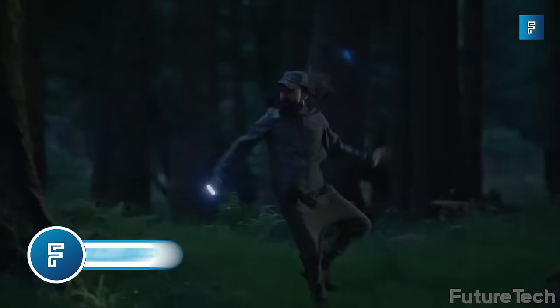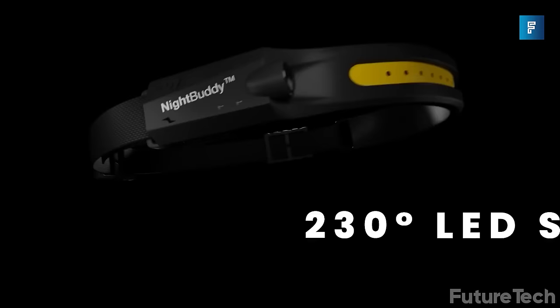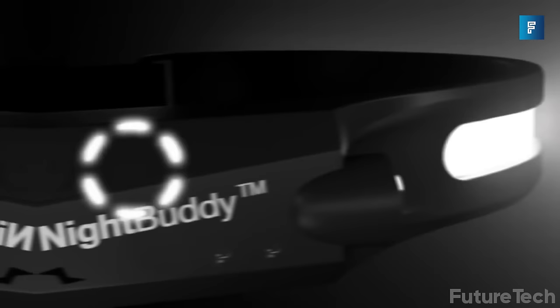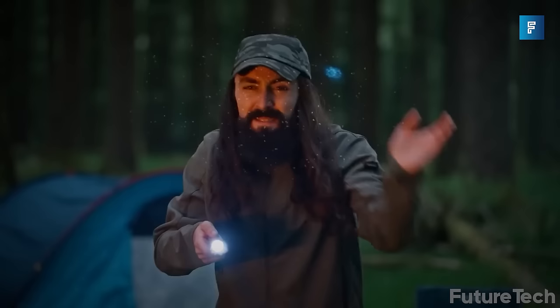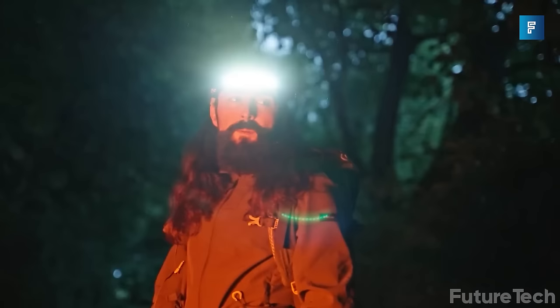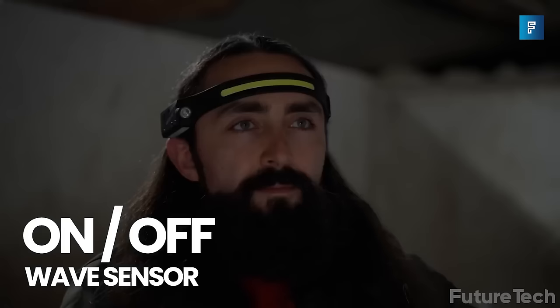NightBuddy Headlamp. The NightBuddy? Sounds more like a sidekick for a superhero than a piece of outdoor gear. If you're wearing this thing while jogging at night, don't be surprised if you get mistaken for a UFO. And as for camping, let's just say if you're trying to hide from a bear, this headlamp is not your friend. This thing is so bright it could blind a bat.